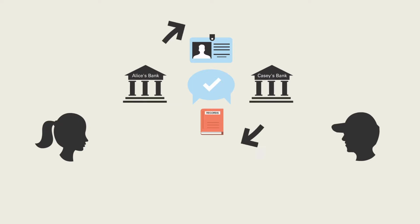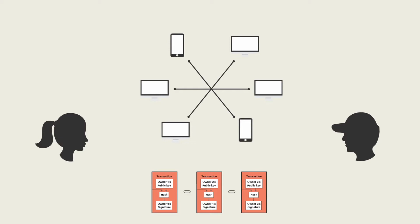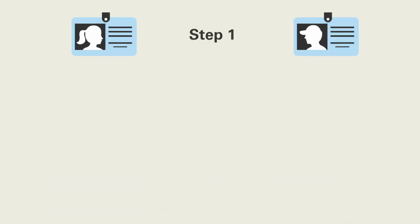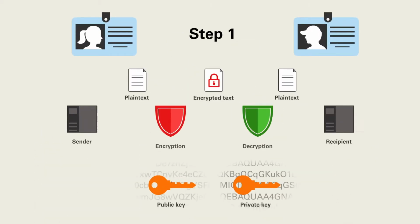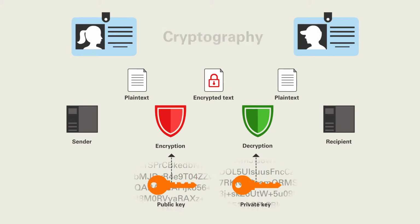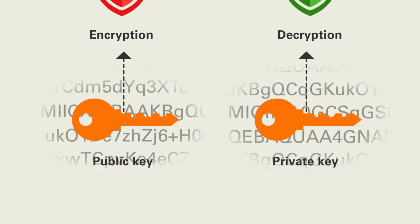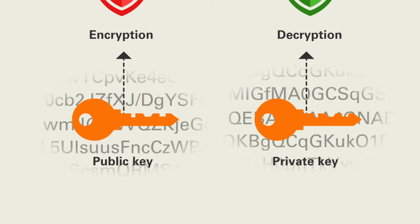These 3 steps of record keeping, seeing, agreeing, and recording, usually involve third parties. But blockchain does it all with computers and code. How? In step 1, seeing, blockchain simulates identification using an old technology, cryptography, alphanumeric keys to know that Casey is Casey and Alice is Alice.